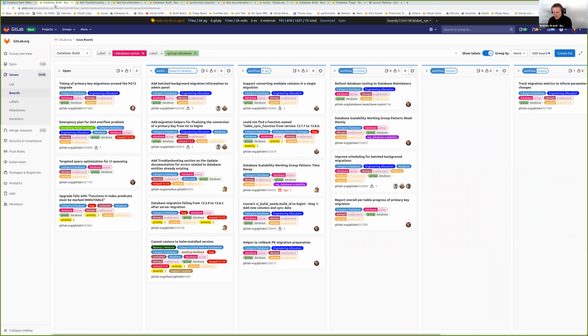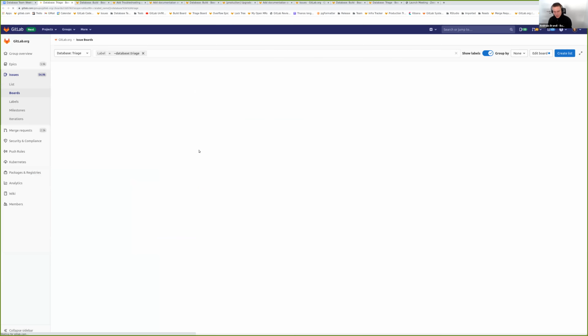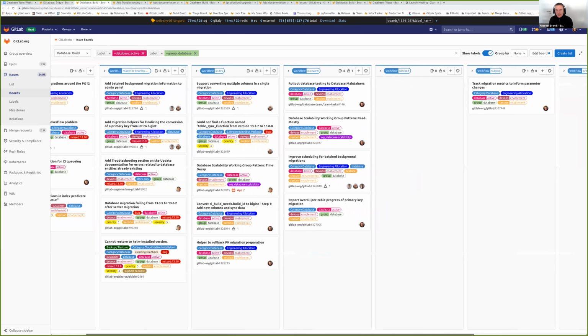There we go. So if you haven't seen this before, you basically have two boards. One is the build board. It captures all the work that is currently in flight. The other one is the triage board, which holds all the issues in an early state, where we're looking to explore whether it's even an issue we want to work on and whether it has all the details. Once that's done, we decide to pick it, and we move it to the build board. So if you want to see what is currently in flight, look at the build board.